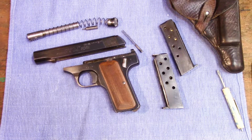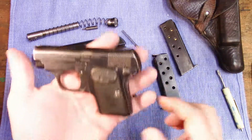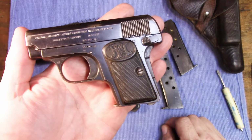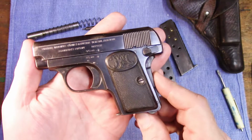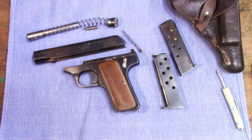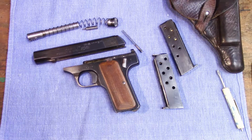And there's also this, which is a little bit more common. These are called a baby Browning. This is not the Colt version. This is an actual FN Browning in 25 ACP. So just a quick look at those, and if you have any interest in seeing more about those, taking them apart and checking out how they were made, let me know and we'll do that.